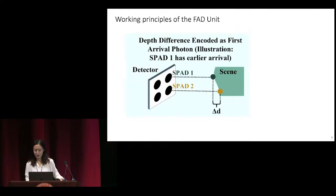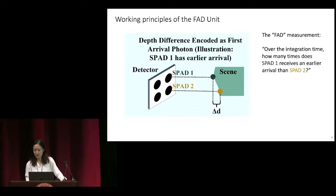So let's try to understand how it works. Imagine that we have a detector correlated with a laser source, and we have 2 pixels, SPAD1 and SPAD2. Let's say SPAD1 is looking at a point of the scene that's closer to the sensor, so it has shallower depth. Essentially, what the FAT measures comes down to this question: over some integration time, how many times does SPAD1 get an earlier arrival than SPAD2?